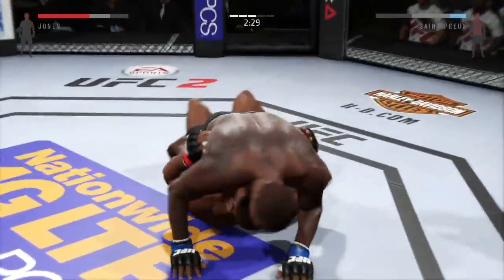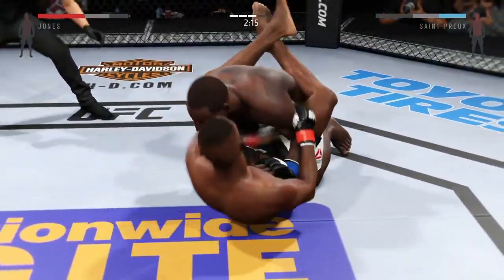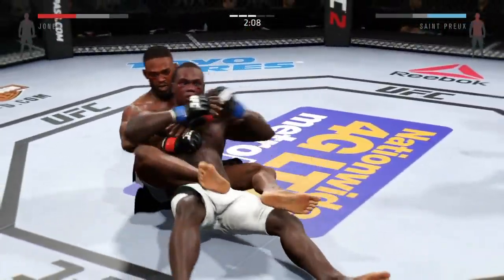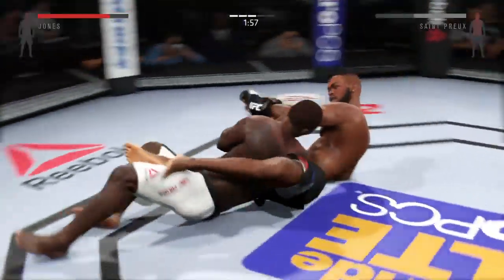Beautiful flying knee. Man, he's really doing some damage with those knees. Nice kick to the body by Saint Preux. Wow, what a great job mixing things up. Nice jab. 30 seconds. Good combination. Beautiful right hand. 20 seconds.